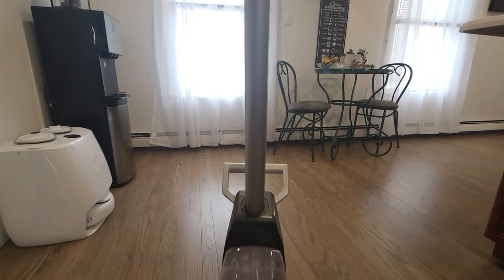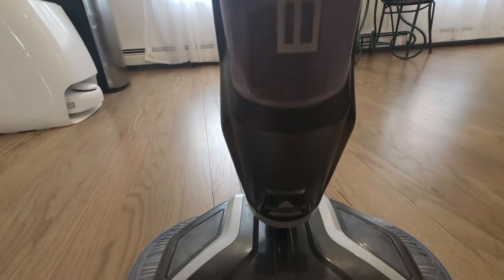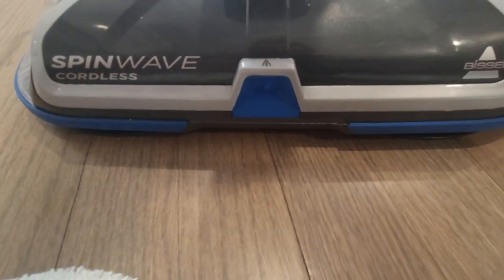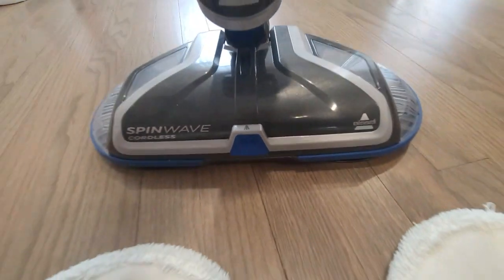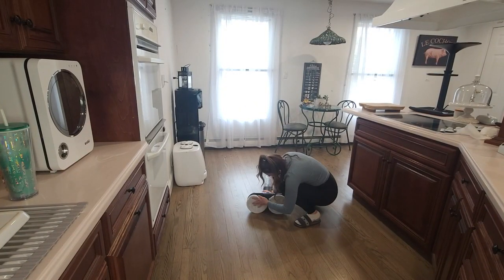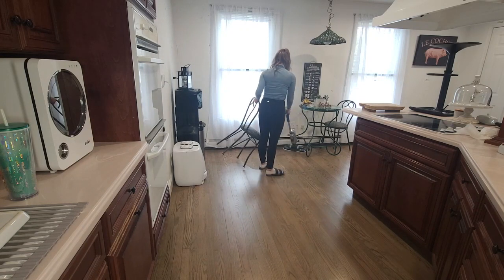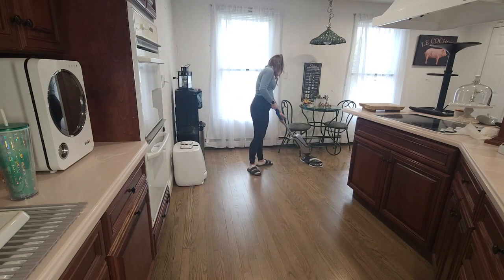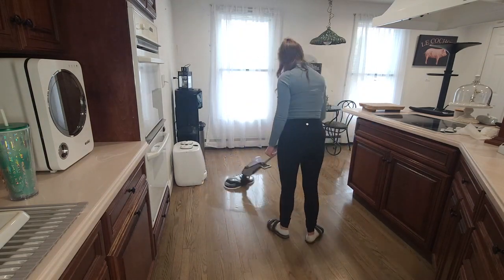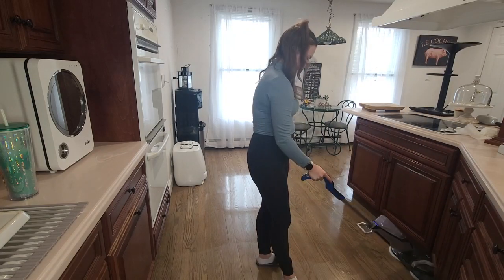So here's the new mop I was talking about. This is the Bissell Spinwave Cordless Mop, and it is wireless. It comes with 2 sets of mop heads, and you just use the Bissell Hard Floor Sanitizer solution and mix that in with the water. It's pretty self-explanatory. You turn it on, you spray the water, and it spins.